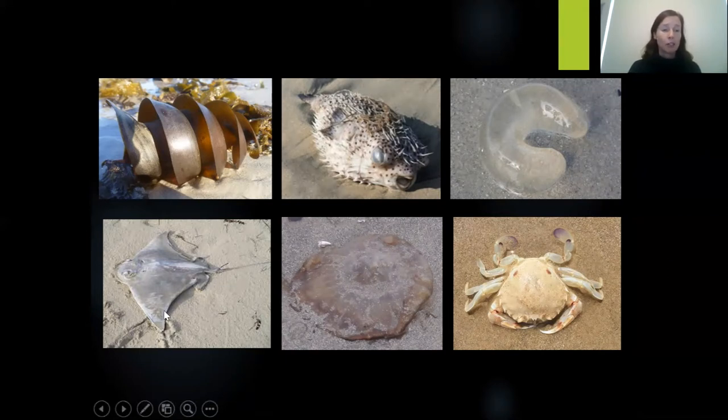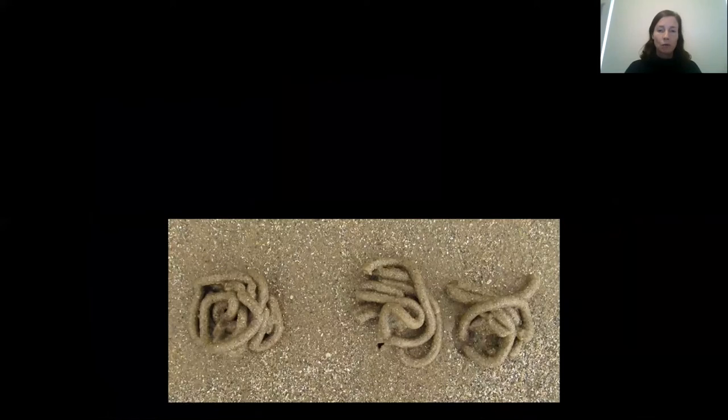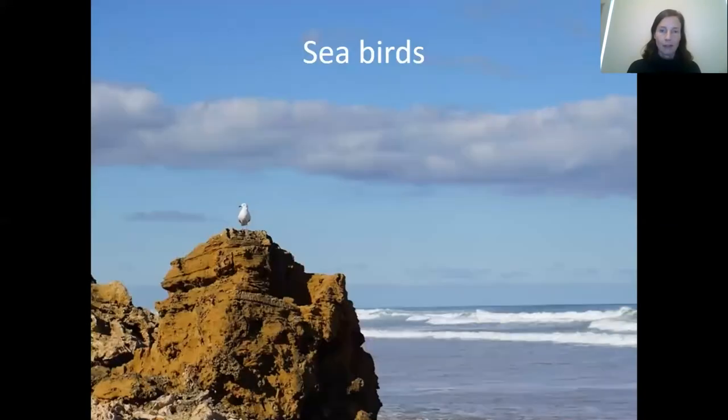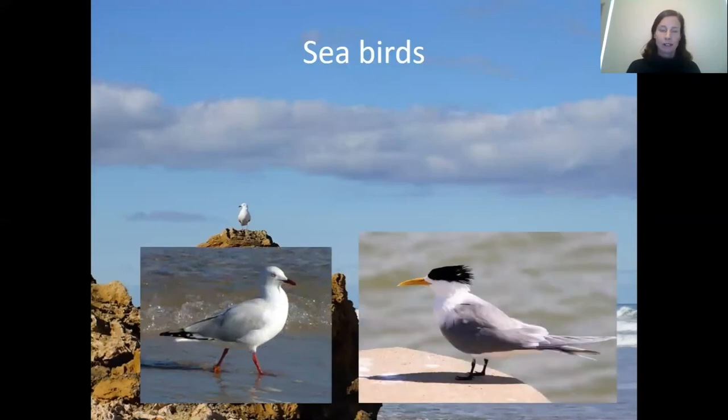You might find stingrays washed up on the beach, jellyfish, little crabs. Sometimes we'll see these walking along the beach, which aren't actually animals, but they're evidence that animals are living just below the surface. So these are formed by polychaete worms that burrow into the sand. And as they go, they ingest the sand and any food particles in the sand, and out the other end, they release these mucus sandy coils of sand. So if you see these on the beach and you start digging, you'll probably find yourself a worm. And of course, we'll find seabirds on the beach, like gulls and terns.